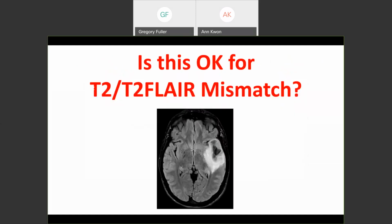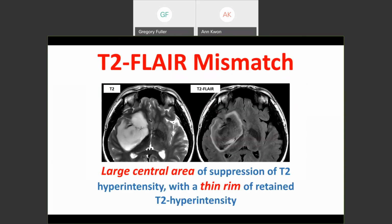Okay, but here's the thing. Is this okay for T2 FLAIR mismatch? I wasn't used to it looking quite like this. I thought this is what it looked like: a large central area of suppression, all right? And we're talking about this area right here. A large central area of suppression with a thin rim of T2 hyperintensity.